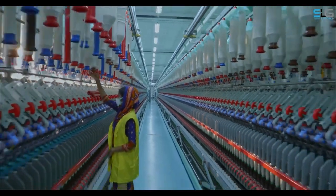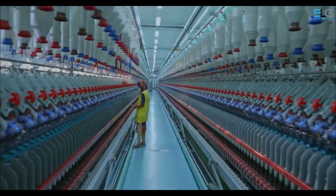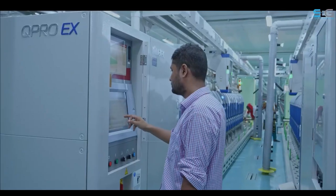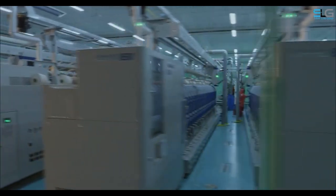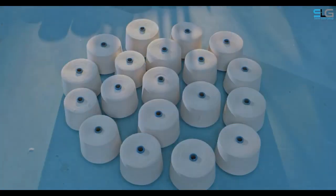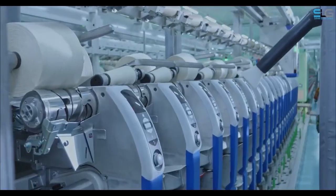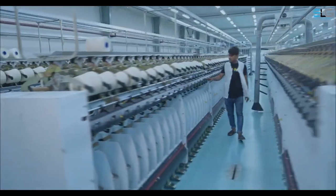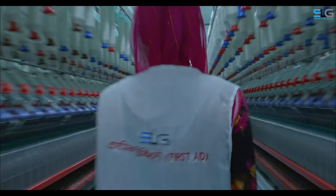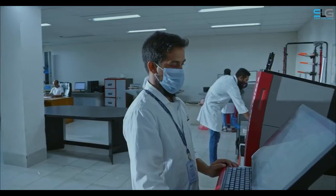The production counts from 6s to 40s in the carded, combed and compact in 100% cotton, rayon, modal, tencel and cotton linen blends, and OE yarns from 5s to 20s. It also has the latest technology of auto-leveling from Trützschler and draw frames from Rieter for the least CV percentage, and the world's best yarn testing technology from Uster. The quality of the yarn is closely controlled in the high-tech spinning lab.